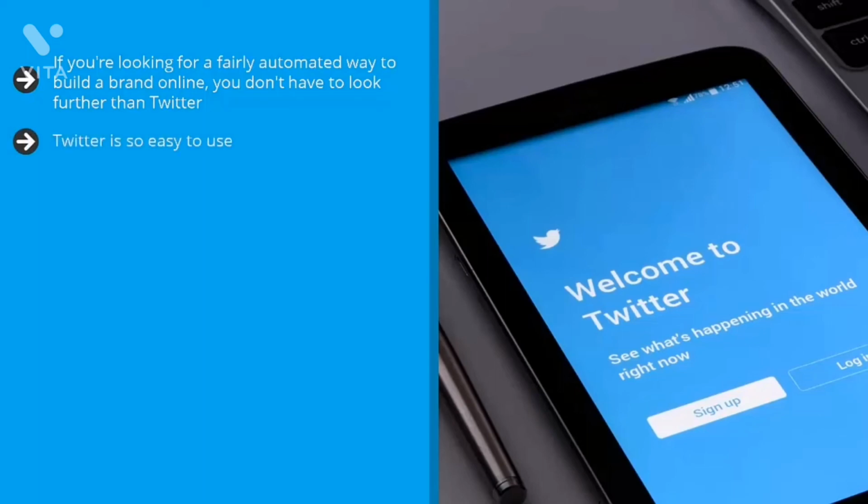Twitter is so easy to use. You just need to post a tweet that is 140 characters. You need to do it long enough. You have to pick the right hashtags. You have to pick the right content, and given enough focus and attention to detail, you will get it right. It's just a matter of time.